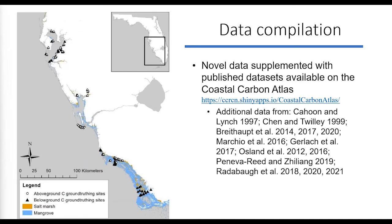So we did a lot of work ourselves, but we also took advantage of the fact that there are a lot of other published blue carbon data sets out there. Many of them are available through the Coastal Carbon Atlas. So we can combine data available through that atlas as well as through some other published data sets. And this map is showing all of the ground truthing data that we have across Southwest Florida between our work and the work of others.